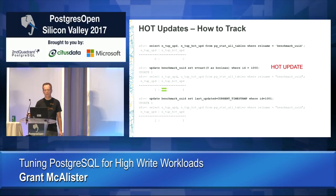Now here's a different update where I'm updating my last_updated, which does have an index. And what we see is that we did 2 updates, but we only did 1 HOT. So essentially this was not a HOT update, and that was the one that was very expensive.